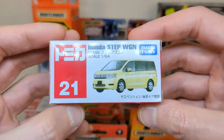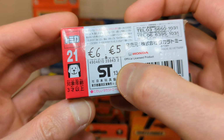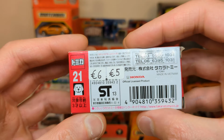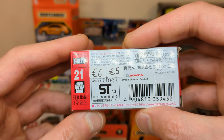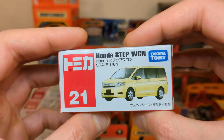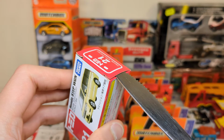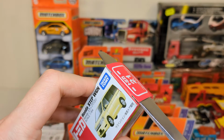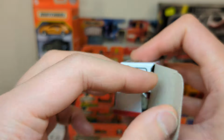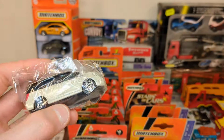So we start with this Honda Step Wagon from 2013. These were €6 each, but if you bought four, you could have them for €20. So that's €5 each. So I bought 8 in total. Let's take a look. So he's got older stuff and newer stuff. I've never seen really old stuff, but again, that could all have been gone by the time I got there.